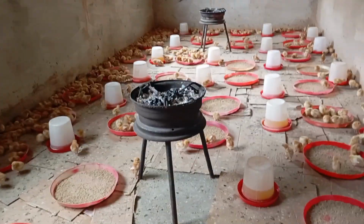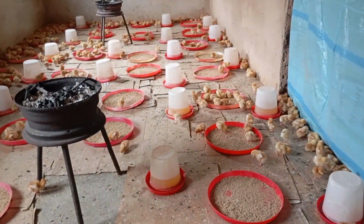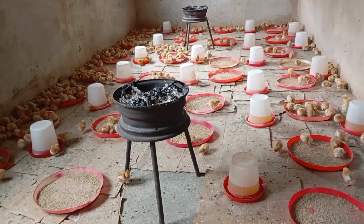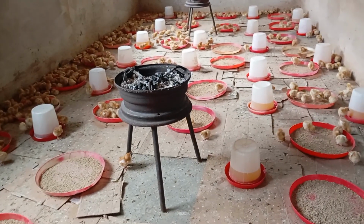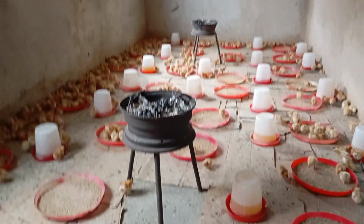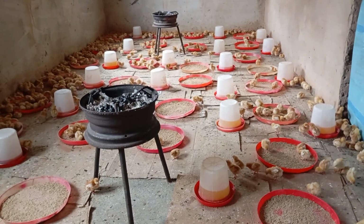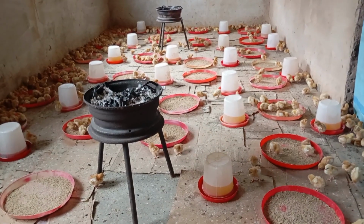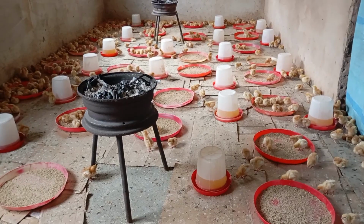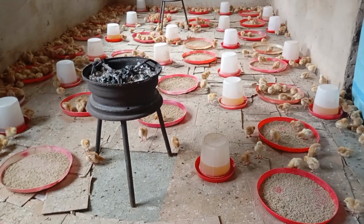So yes, please, your drinkers and your feeders, do not compromise on them. This place will still take them for a very long time, and there are feeders and drinkers everywhere. If it was broilers, I would have limited the space, because I want them to grow very fast. I need that meat. But for pullets, you can give them a large space, but make sure that there are feeders everywhere and drinkers everywhere. Anywhere they run to, they just see feeders and drinkers.